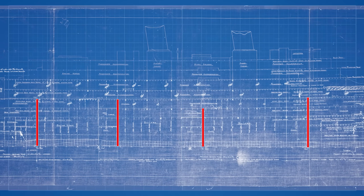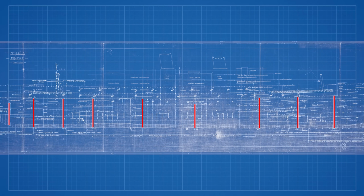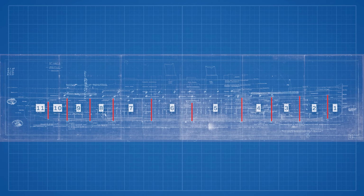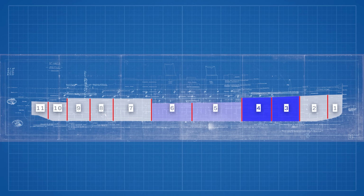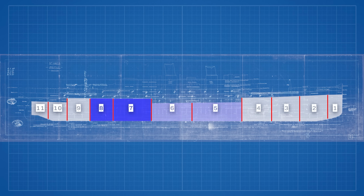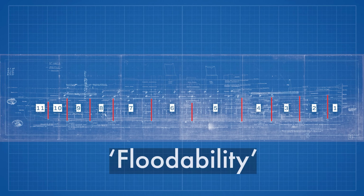Now, the Empress of Ireland and her sister ship featured 10 bulkheads that rose through the hull as high as the shelter deck, creating 11 compartments. Now, Board of Trade regulations had stipulated since 1890 that ships longer than 425 feet in length be designed to remain afloat with any 2 adjacent compartments flooded. Now, we'll call this factor floodability. That's the amount of compartments that could be flooded without the ship being lost.